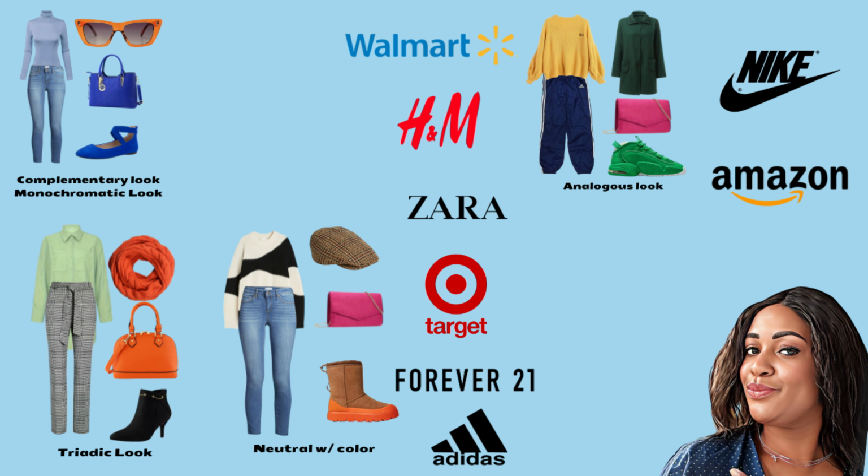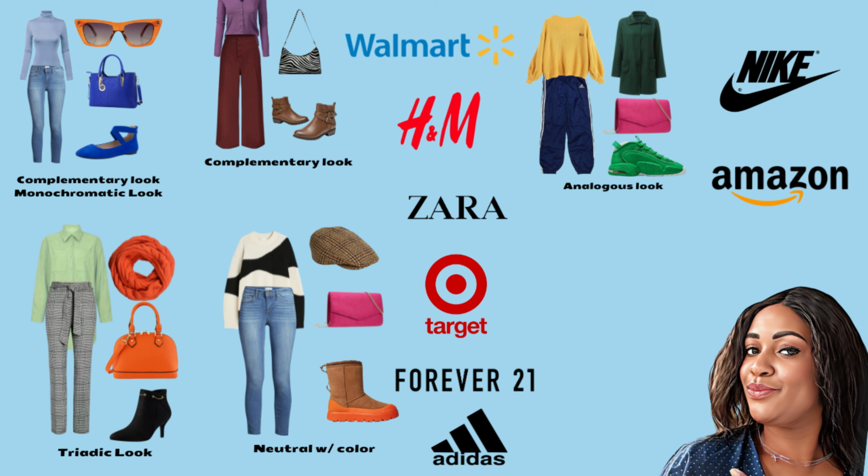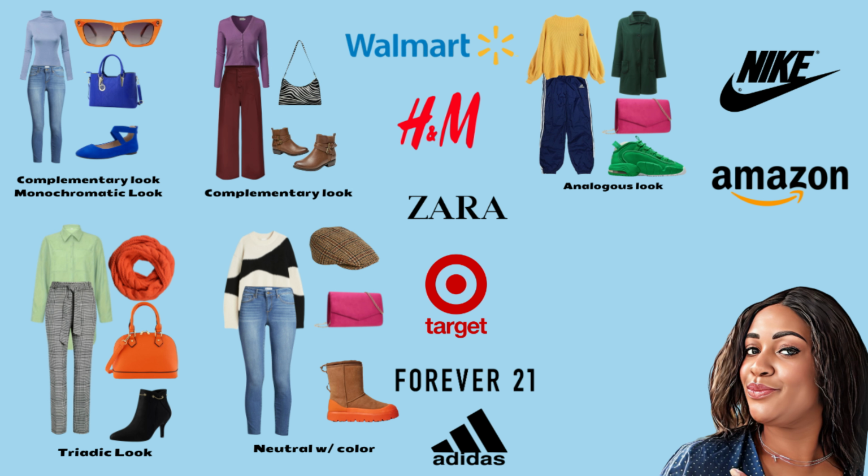All right. So now one thing I didn't talk about would be your burgundy herringbone. I'm sorry, your burgundy trousers or burgundy herringbone trousers. So let's go ahead and get into that one and the purple cardigan. So this would be a monochromatic look once again, because burgundy is a low form of purple, and then the purple cardigan. So I would pair the purple cardigan with the burgundy trousers, and then a pair of brown boots and the zebra print handbag.